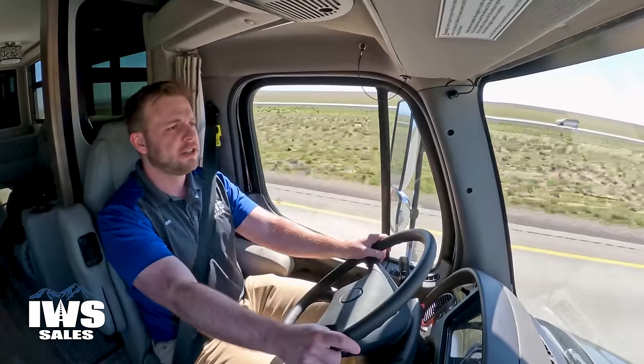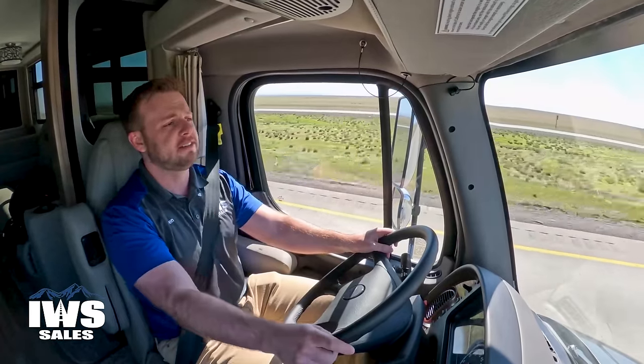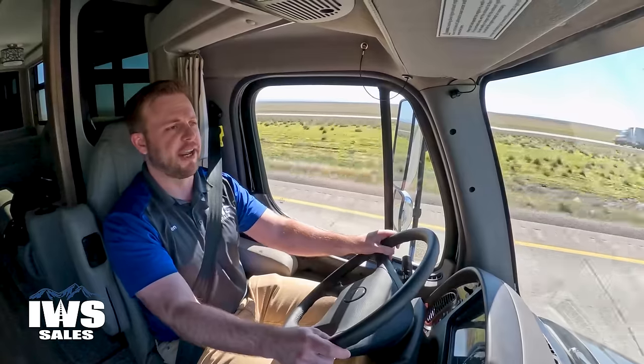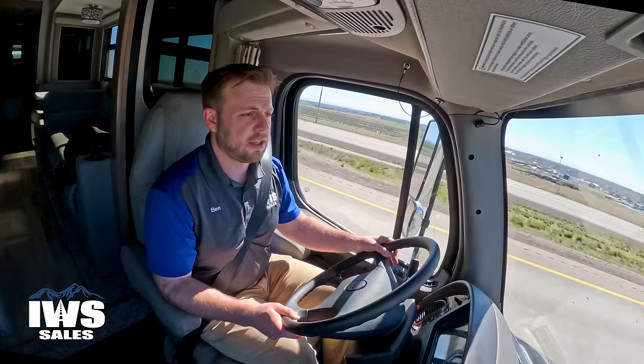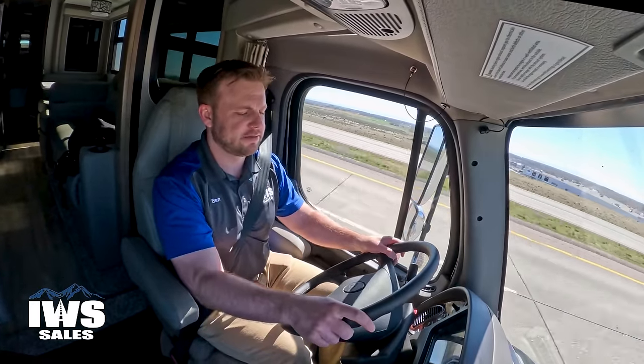But if you're a person that just likes cruising the freeway, 65, 70 miles an hour, and you want a great driving experience that's comfortable, with a good turning radius, and you want a Super C, and specifically you want a Renegade, a Valencia is just a great, great option. Heading back home after Hammett. Gonna turn my engine brake on again. Here we come.